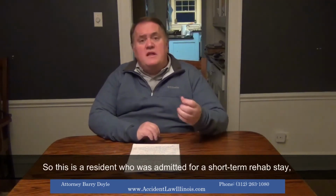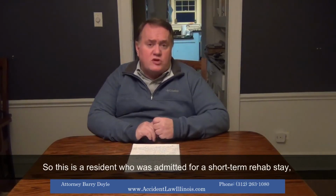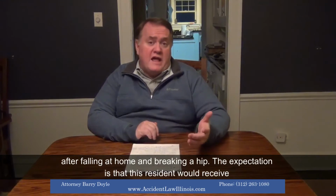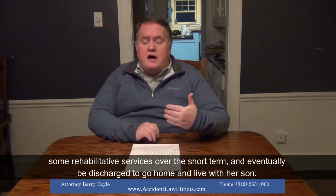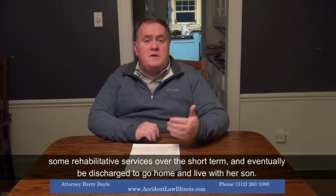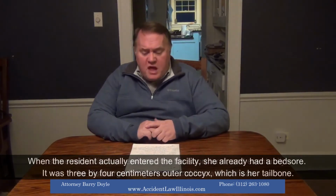So this is a resident who was admitted for a short-term rehab stay after falling at home and breaking a hip. The expectation is that this resident would receive some rehabilitative services over the short term and eventually be discharged to go home and live with her son.